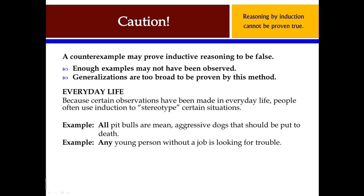Here's another example. Any young person without a job is looking for trouble. And in this case, to prove this false, all you have to do is find a young person who doesn't have a job, who's not looking for trouble. For example, you may not be employed. You may be looking for a job. Or you may be a full-time student. So just because you're without a job doesn't mean you're necessarily looking for trouble.